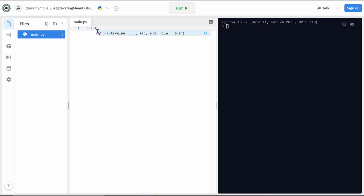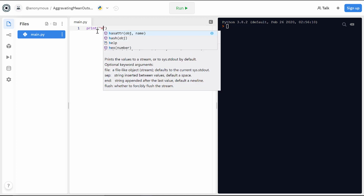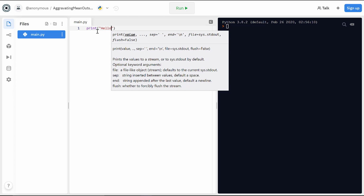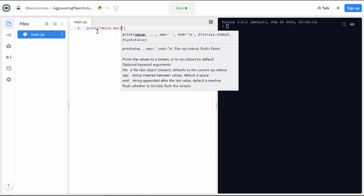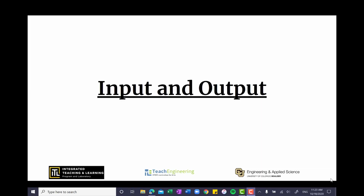For example, we can write hello world here. If we click the Run button, we can see the output of our code on the right here, where it says Hello World. Let's learn about input and output.